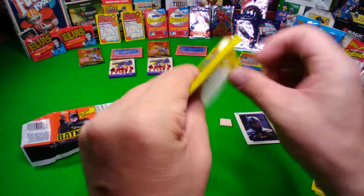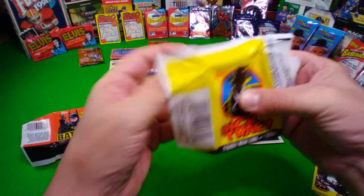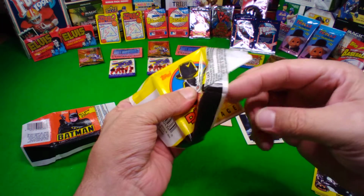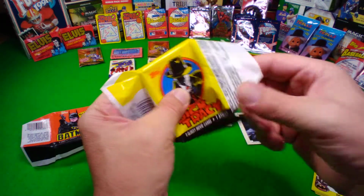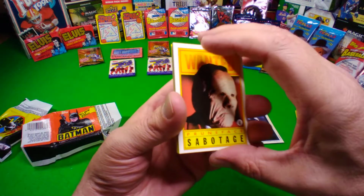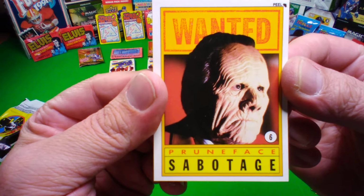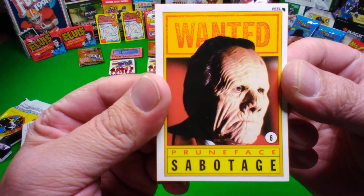Well, Batman's a detective. No peeking. But he's a detective, too. They're both detectives. These come off so beautifully. Oh, it ripped. It ripped. That's okay. It ripped a little. It could rip a little. Oh, look at that guy. Whoa. Prune face sabotage.